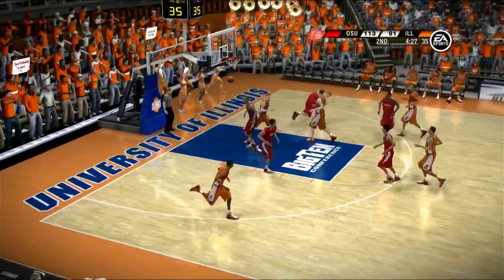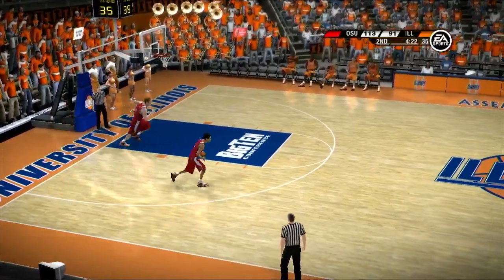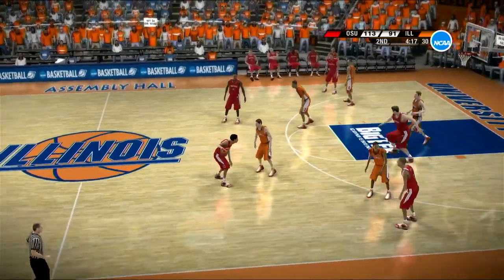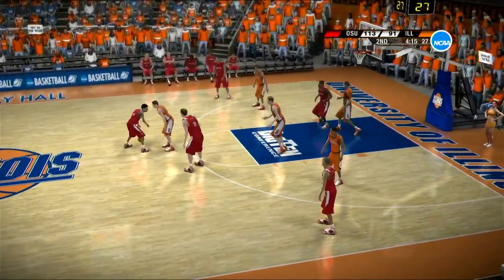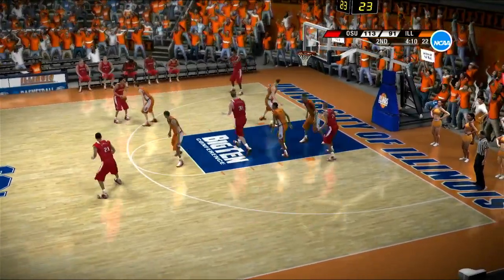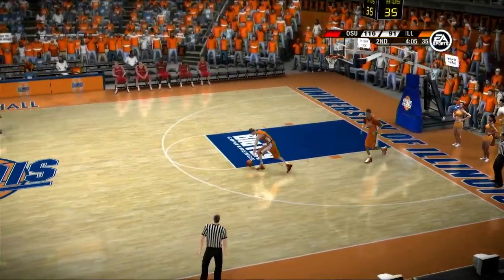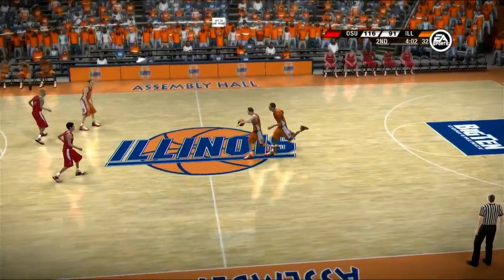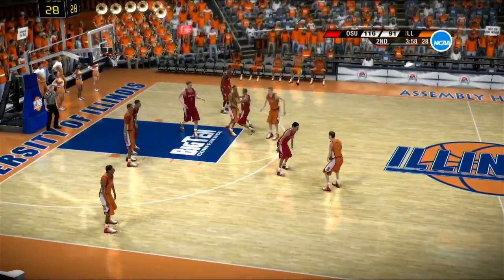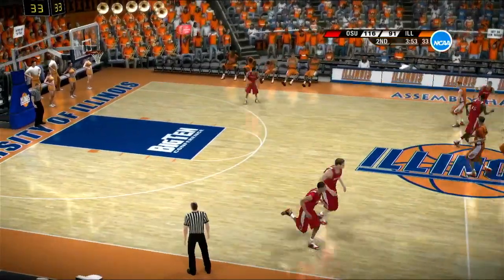Goes up for two. Up, easy one. Dump it inside. Pull up jumper from way out. He hits the shot. Well, Dick, this game is all but over. Start the bus, baby. This one is over. The winning team can't relax. They're over there feeling good.